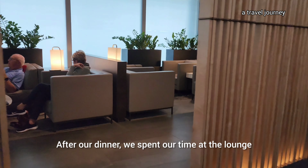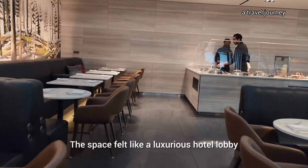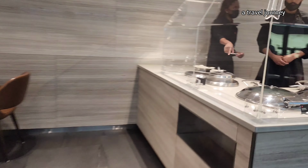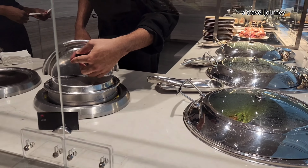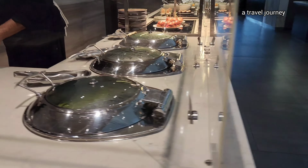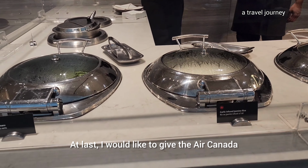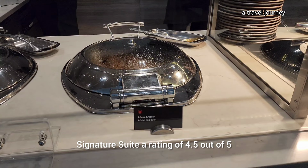After our dinner, we spent our time at the lounge. The space felt like a luxurious hotel lobby. However, I think the area was rather small. At last, I would like to give the Air Canada Signature Suite a rating of 4.5 out of 5.